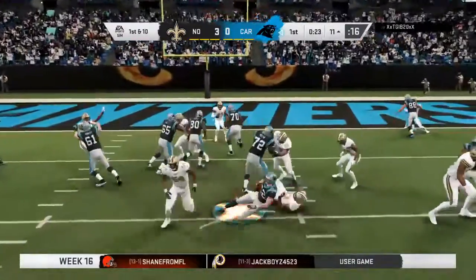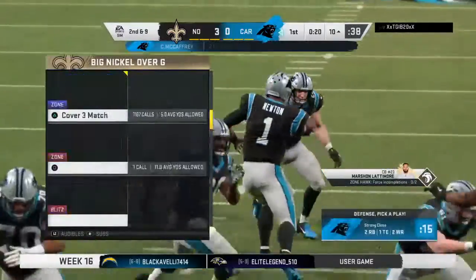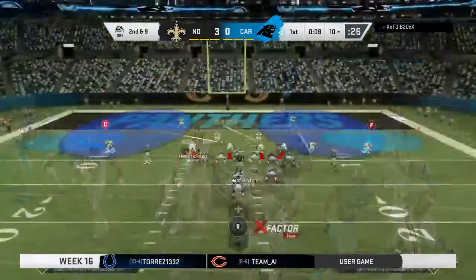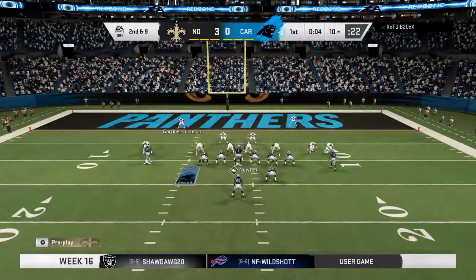On first down, this is McCaffrey. And he'll get this one down to about the 10-yard line. Just a yard on the pickup there, and it'll bring up a 2nd and 9. Here we go. Gun. Push it back. Push it back.